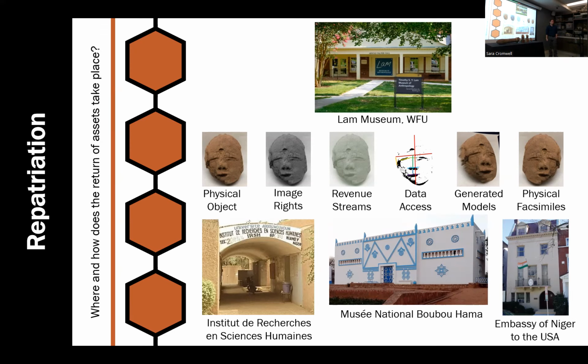Or what about physical facsimiles themselves? The ultimate foundation where when we create copies that are indistinguishable for all intents and purposes from the original, could those also be part of the distribution of rights and access? So these are the questions that we are asking right now. Something that I'm working on.